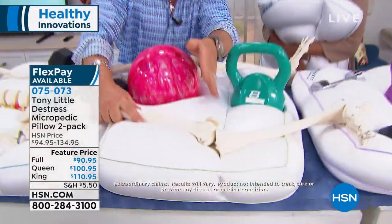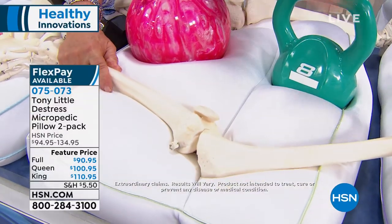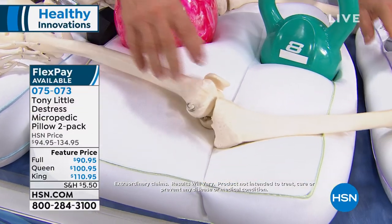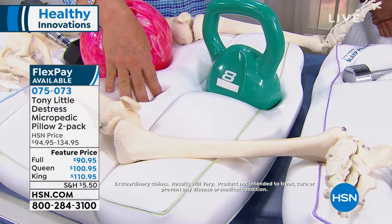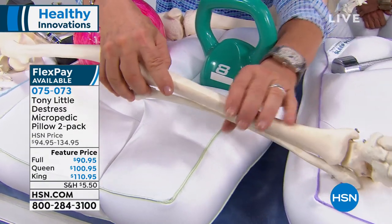But the key here is that we both use these pillows, and they cradle you, right? And the same thing here. Now, this is your queen. Queens are very popular. I mean, it's obviously a great price, right. But the king is the best. It's the best value. Yeah. Your best savings is king.